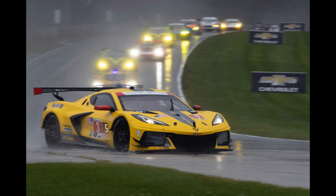And looking at the results here from IMSA's official website, it really didn't help the number 6 Acura that much, because they are classified as dead last in the DPi category. True, yeah, that's true.